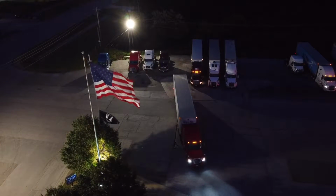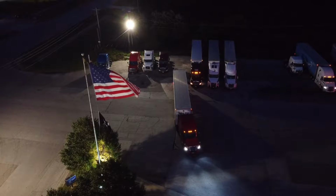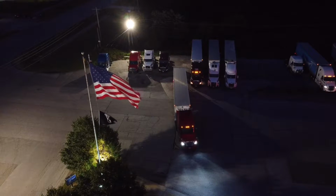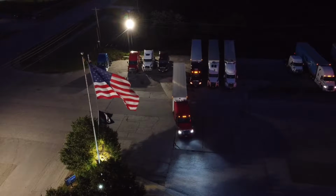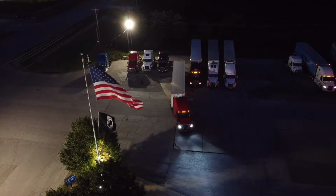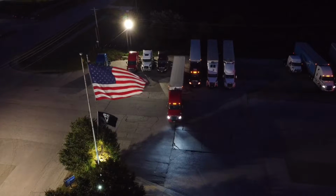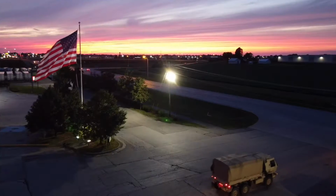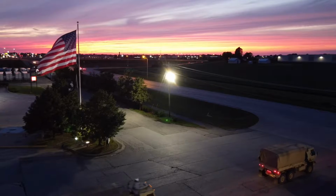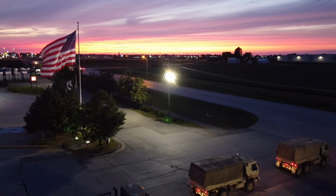The place that I was picking up did not open till 0800 in the morning, so I went ahead, found a Road Ranger truck stop that was very close. I took this opportunity to get the drone up to take some quick footage of the sunset. Before turning around to look at the sunset, however, I did take it over on the other side of the flagpole to look at my truck and watch this gentleman back in next to me. I turned the drone around and positioned it just in time to get that spectacular view of the sunset.